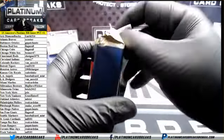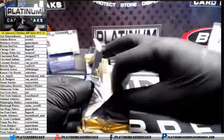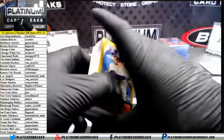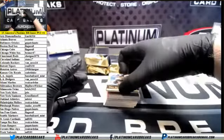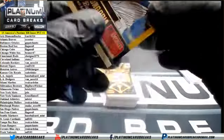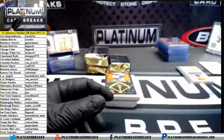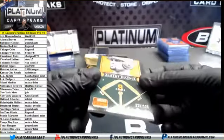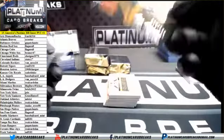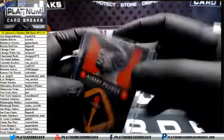Number 3. Another redemption. Oh, boy. Tampa Bay Rays at a 25. Evan Longoria. Albert Pujols for the Angels. I don't know. It might tell you it's expired. You probably have to call them, Snake Eyes.